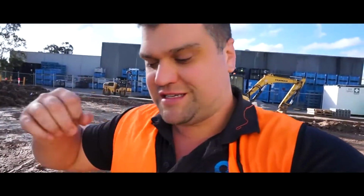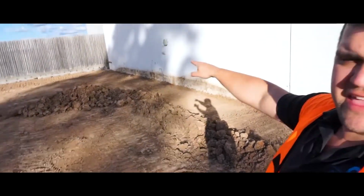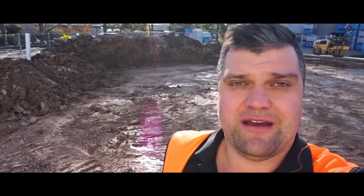We've got DGB coming tomorrow, flying rocks, so we can start spreading out and building the base. Backfilling is done, and also the edge beam right along that edge. So you can see we've got a little bit of material to come out tomorrow, and that's clear, that's done.